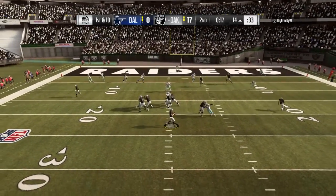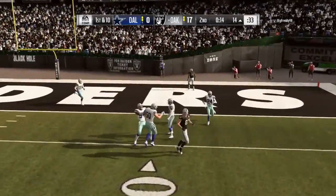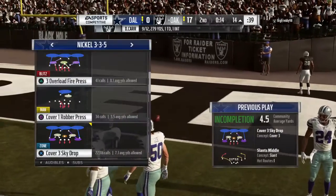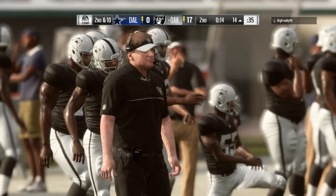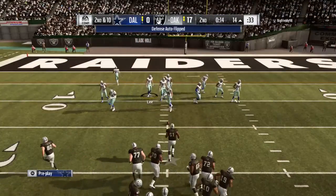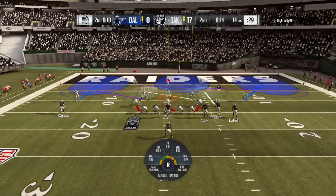Into the red zone, it's Carr. Flushed to his right. That'll be incomplete as the clock will stop with 14 seconds remaining. Now Carr, after the incomplete pass, brings up 2nd and 10.